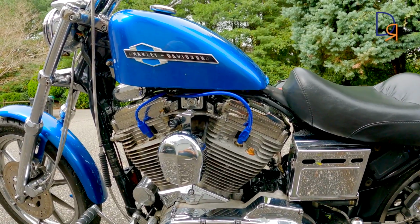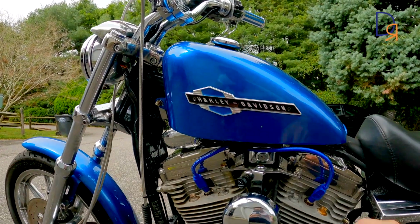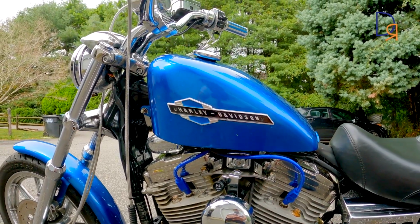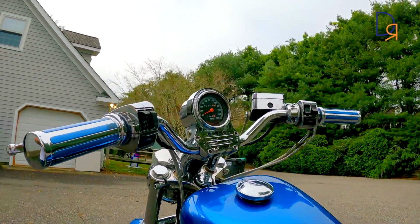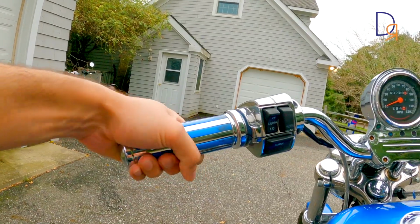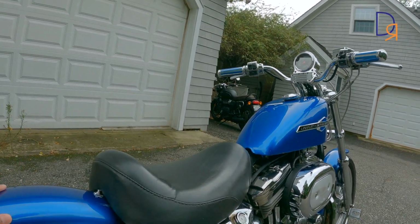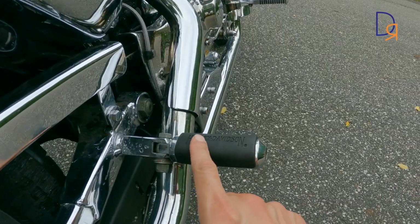Now from the other side of the bike, don't even get me started on these beautiful looking spark plug wires. I mean, this just adds to everything, the aesthetics, the look. You can look at the hand grips. Hand grips are pretty cool too, matching the aesthetics of the bike, the color blue and black and chrome. Remember when chrome was in? It's always going to be in. If you're sitting on the rear, the foot pegs on the rear, if you pull it down, look at that, how cool is that?